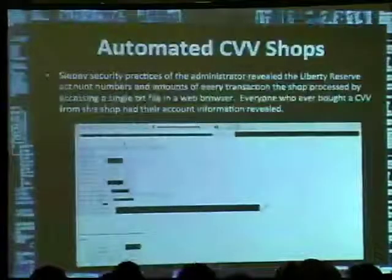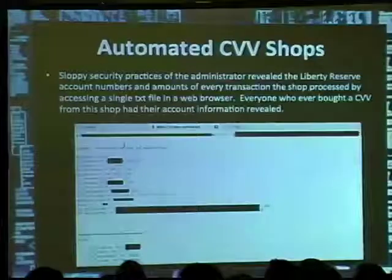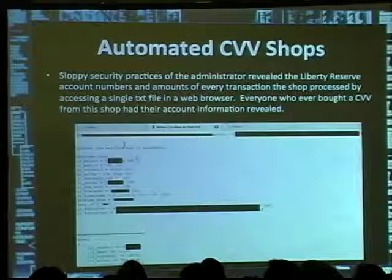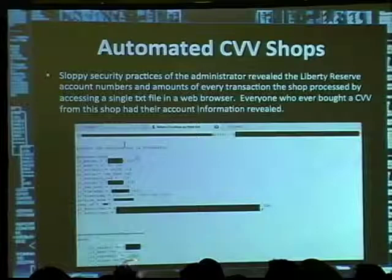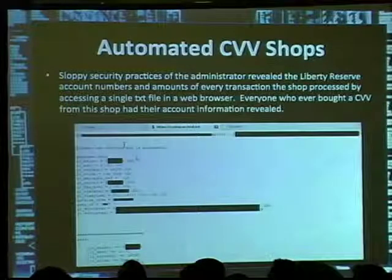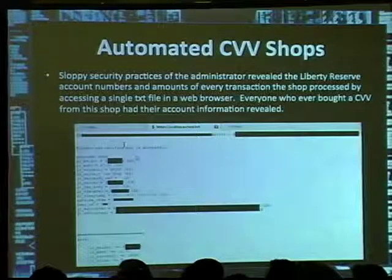And the administrator is obviously sloppy, which is why we're able to be looking at these statistics today. For some reason, they appeared to have a backup file called test.txt that had every single Liberty Reserve transaction that had ever taken place on the website: destination account numbers, where the funds were coming from, the batch ID of the transaction, and the amount that it was for. So basically, anyone who ever bought a credit card number from this site, their account information was available for public viewing just by browsing to test.txt on this shop.